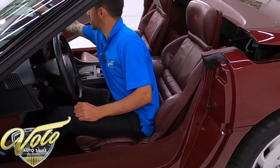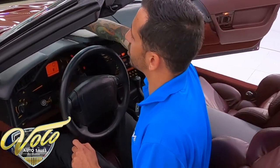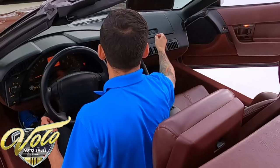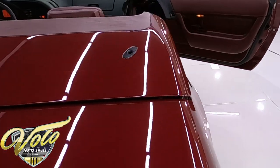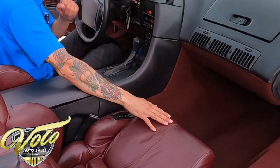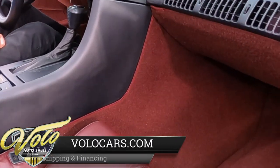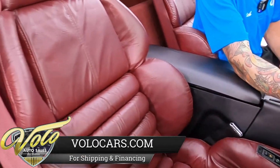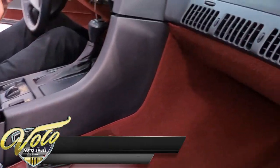The glove box closes nicely. All the leather on the dash, guys, it's perfect. There's no wrinkles, no cracks, no sun damage, anything like that. So again, excellent condition. All the paint on the trim is in really nice shape. There's no scratches. The leather seats themselves are really soft and in nice condition, still smell new. The carpet looks new, it still smells new. There's no wear, dirt, or anything like that on it.